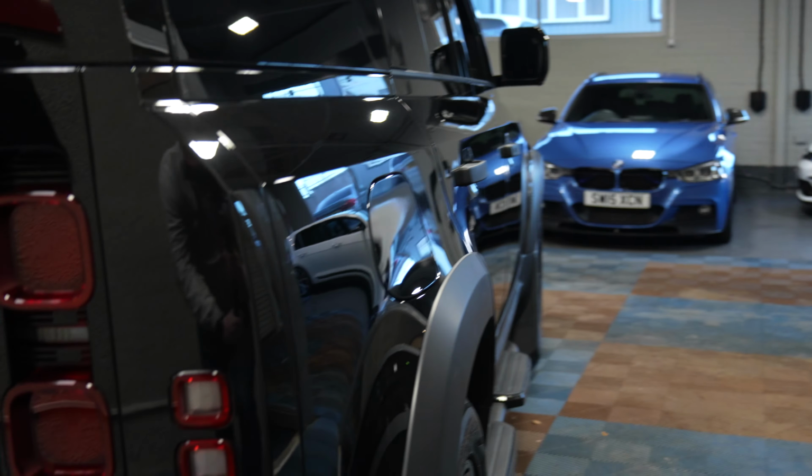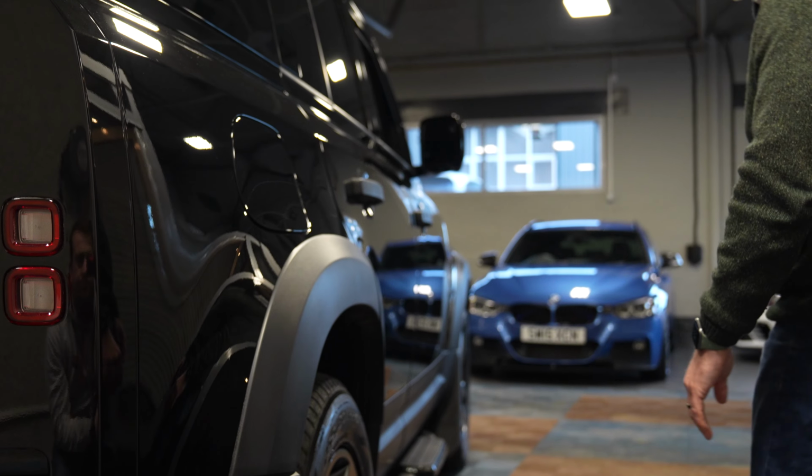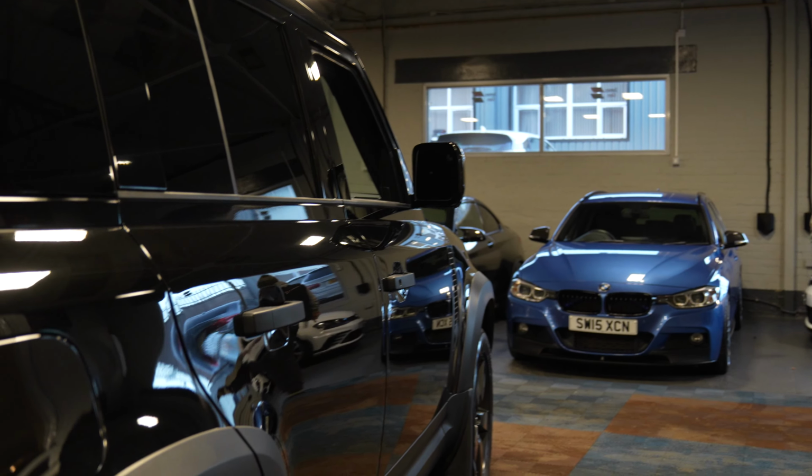Yep. So looking up down the length of the driver's side, again, same as the passenger side. Nice clean panels, no marks, scratches or scrapes. All the wheels are mark free as well, and they're all shod with matching Pirelli Scorpions. Pirelli Scorpions, the off-road tyre. Discs front and back, nice and clean as well.